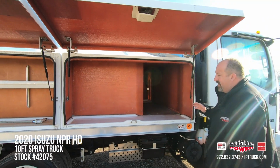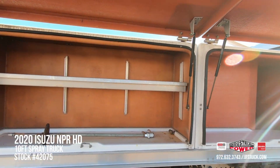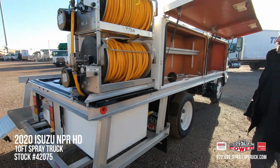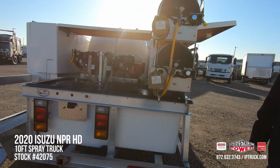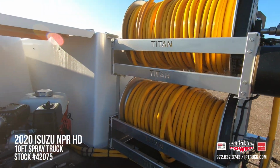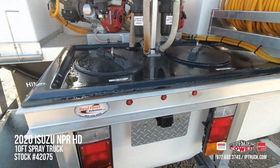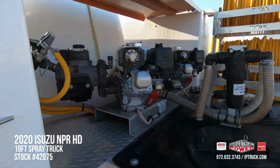It's got the fiberglass side compartments. The front compartment goes all the way across. They've got gas struts. The back one has a little cabinet in it. It's got 2 self-winding hose reels on it. There's a 600-gallon tank. It's got a 150-gallon tank. It's split 100-gallon, 50-gallon. We've got 2 Honda 5.5 horsepower engines on the back with 2 Comet pumps.